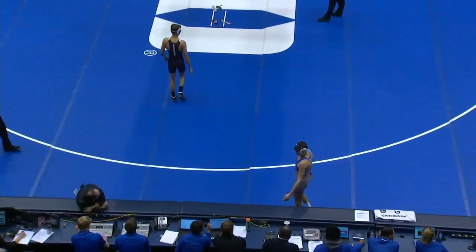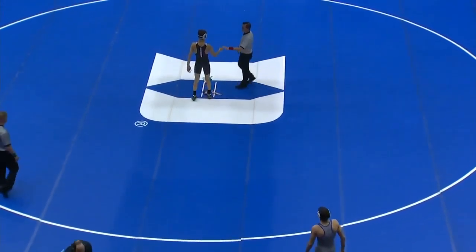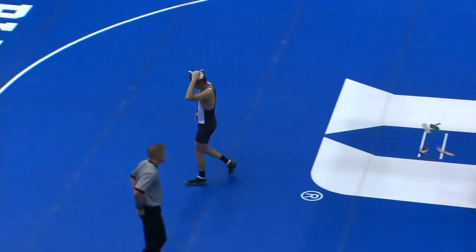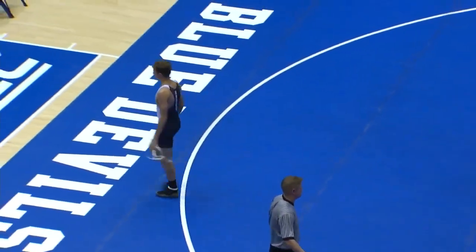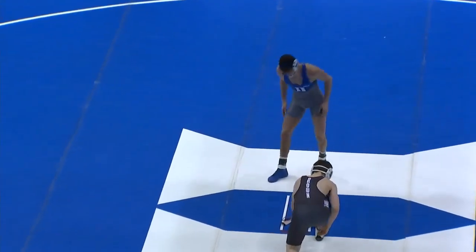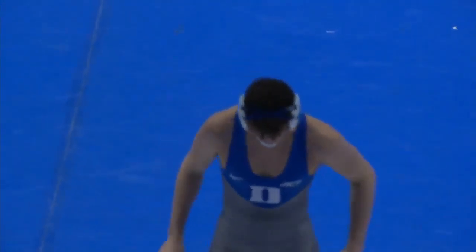A technical fall, which is over 15 points, is going to be 5 points for the team. A pin technical fall will be 6 points, as well as here, Duke forfeited at 133 pounds, so Brown got 6 points for that. So at this point, Brown leads the dual 9-0.